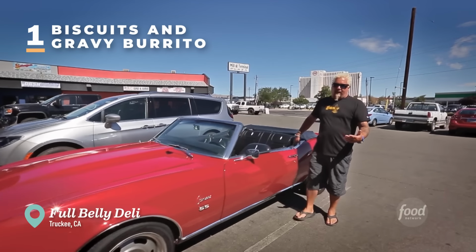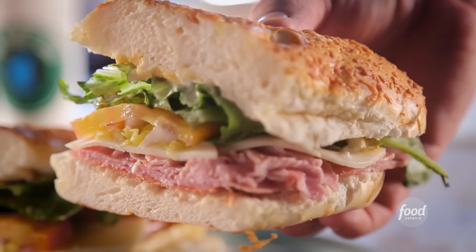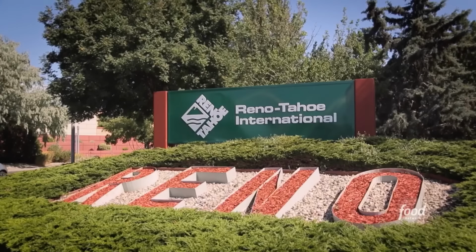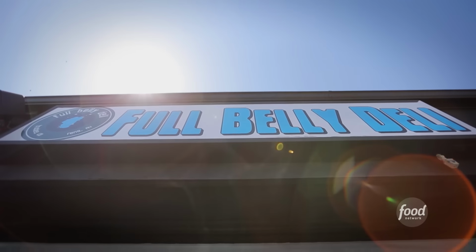So I'm just like you guys. I mean, not just for Triple D, but for me and for my family, I'm always looking for great restaurants. I'm always on the hunt. So a few years ago, I was in Truckee, California. Everybody tells me about this place. You gotta get the sandwich here. So I did, and it was dynamite. Well, now I'm in Reno, Nevada, and I find out these dudes have got a second location. I gotta check it out. This is Full Belly Deli.